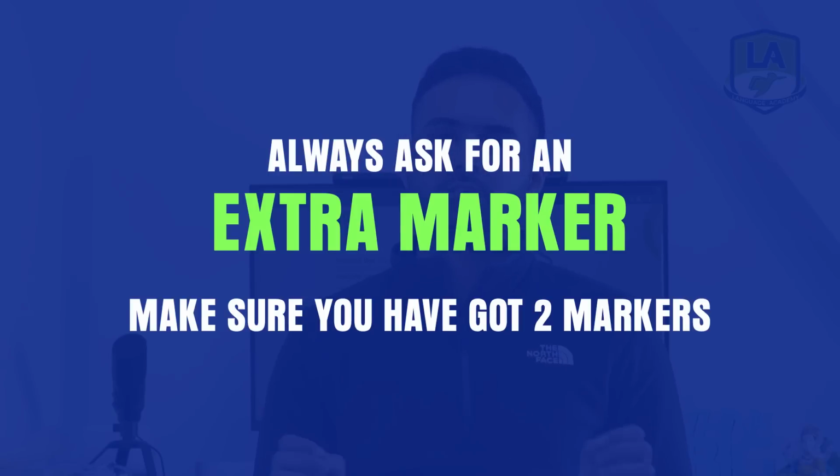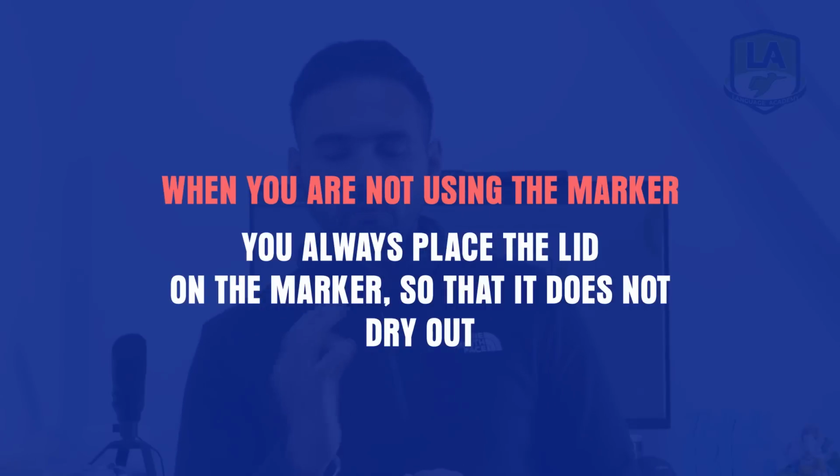As soon as you go and take your test or sit for your test, you will be given an erasable notebook and a marker. Always ask for an extra marker. Make sure you have got 2 markers, because markers often dry out very quickly in the test room, and if your marker stops working, you can be in big problem because you'll not be able to take notes. And always make sure when you're not using the marker, you place the lid on the marker so that it does not dry out and you can use it again and again. Make sure you have 2 markers in case they only give you a single marker.